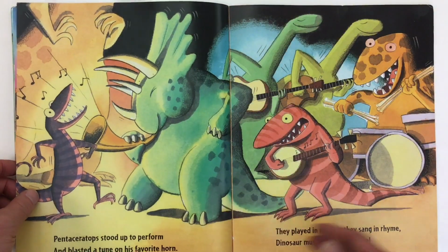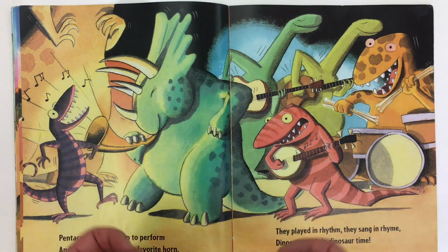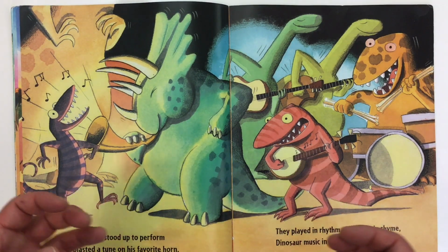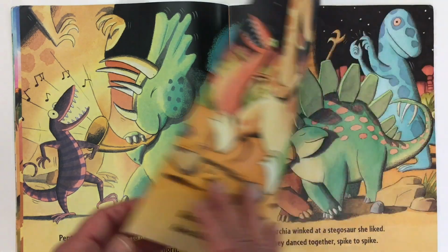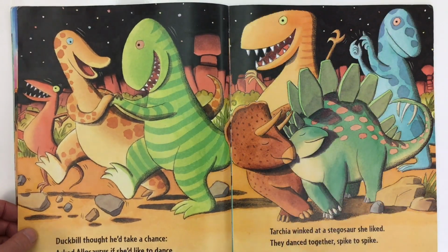So we've got these great sentences that just kind of really echo the excitement, the party atmosphere, the loud music and the loud dancing and the laughter and the fun, the action that's happening in here, all described through the sentences and through that great rhyme.